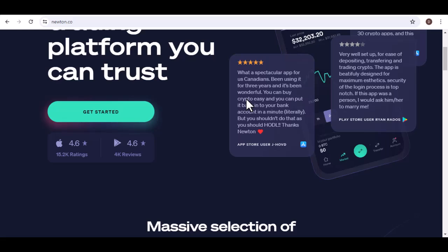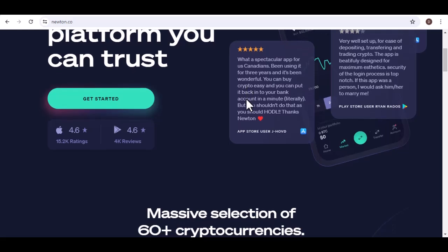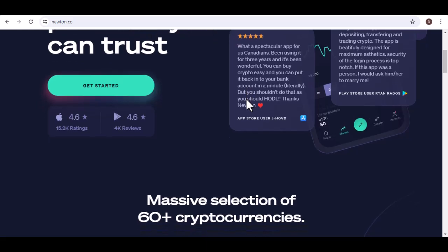Mobile-first world. In today's fast-paced world, our smartphones have become our digital companions. We use them for everything from shopping to socializing, and it's no surprise that the demand for mobile-friendly services, including cryptocurrency trading, is on the rise.